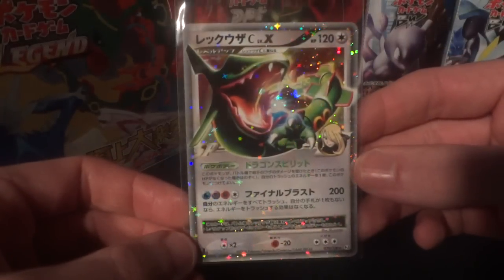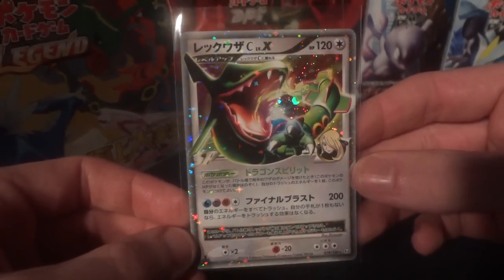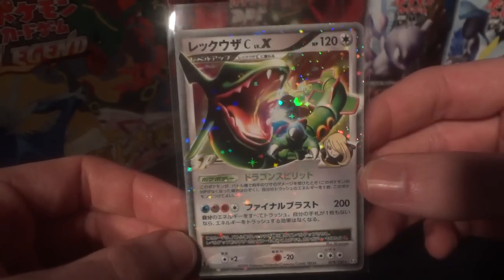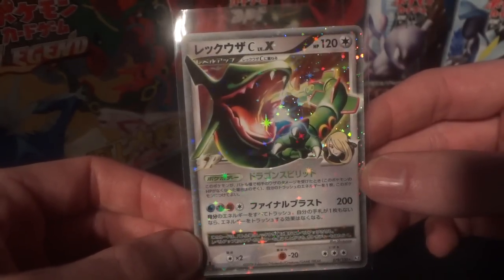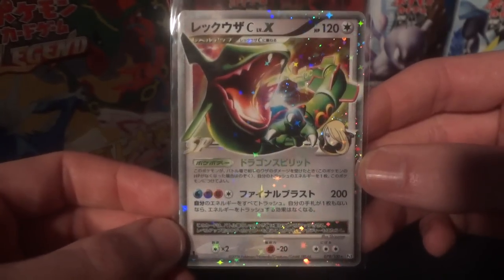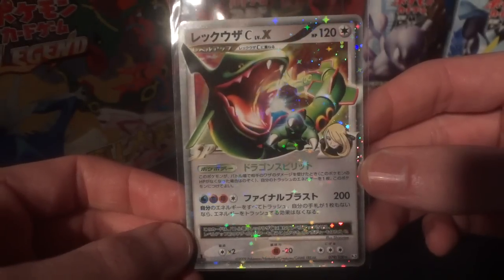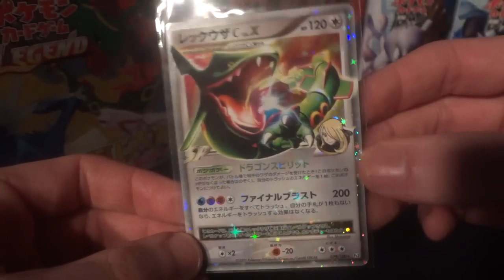Number 9 is the Rayquaza C Level X that I pulled from my Pulse of the Frontier booster box. I do have a second box in my collection, so you might actually see another one of these. But I was really, really impressed by the art in this card, and of course the sparkle on the Level X's is just really great, so if you like this card, then I would definitely recommend it as an addition to the collection.